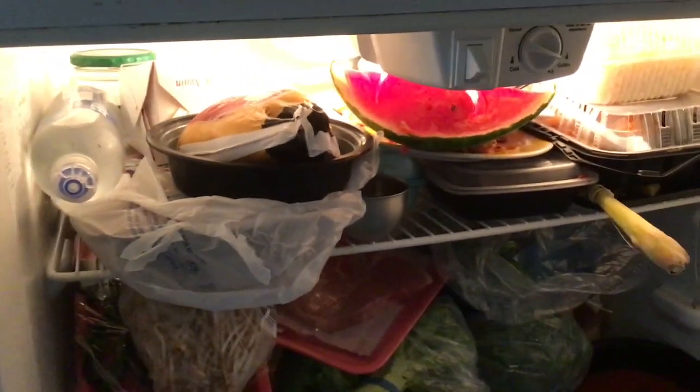Okay, so this is my refrigerator. It's really messy, I warn you. So I just want to give you a little peek of how dirty it is on the outside and the inside. I'm going to be cleaning the outside soon, but for now, I'm more worried about the inside, and it is super overloaded and super bad and super packed.